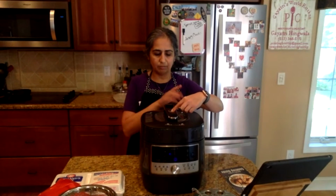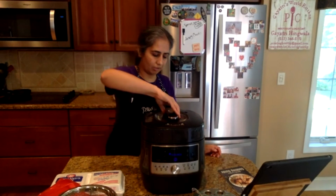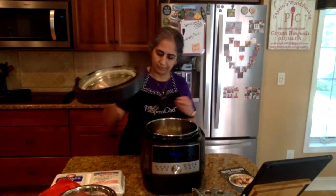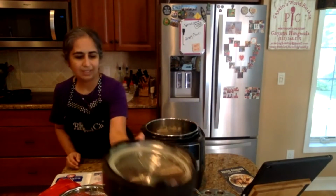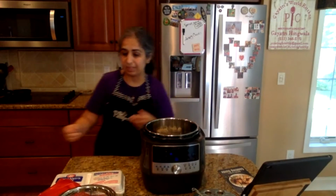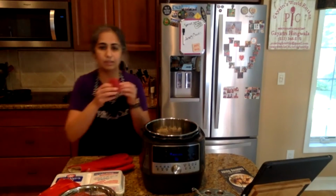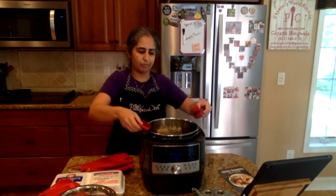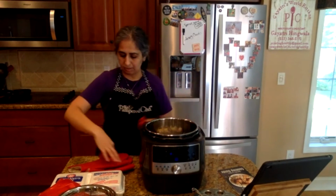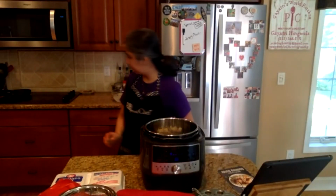So once it's all done, you can see there's no more steam coming out. My red valve has popped in. I'm going to take that off and I'm going to open this up. Okay. My next tip for you is get something to pull those racks or even the inner liner out with, because that gets hot. All right, so I like to use my little microwave grip. So if I had food in here, I would just pull the whole thing out and take it to the table.